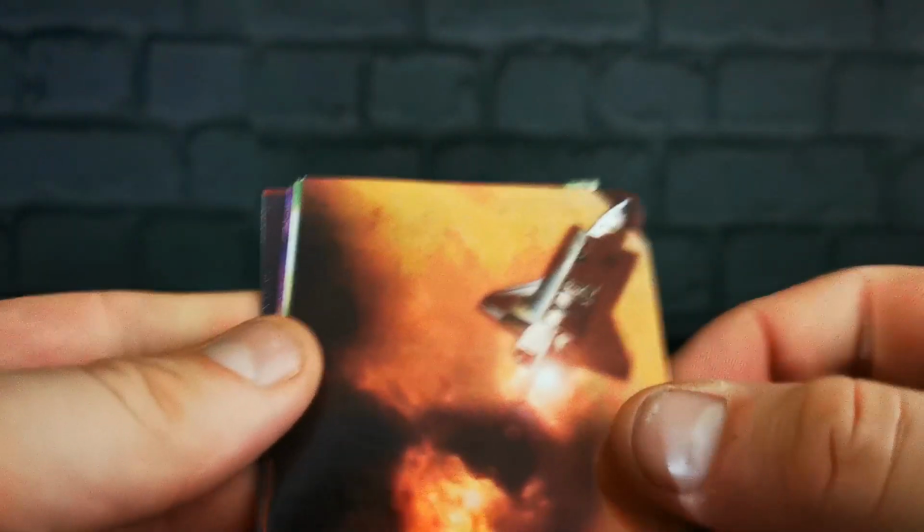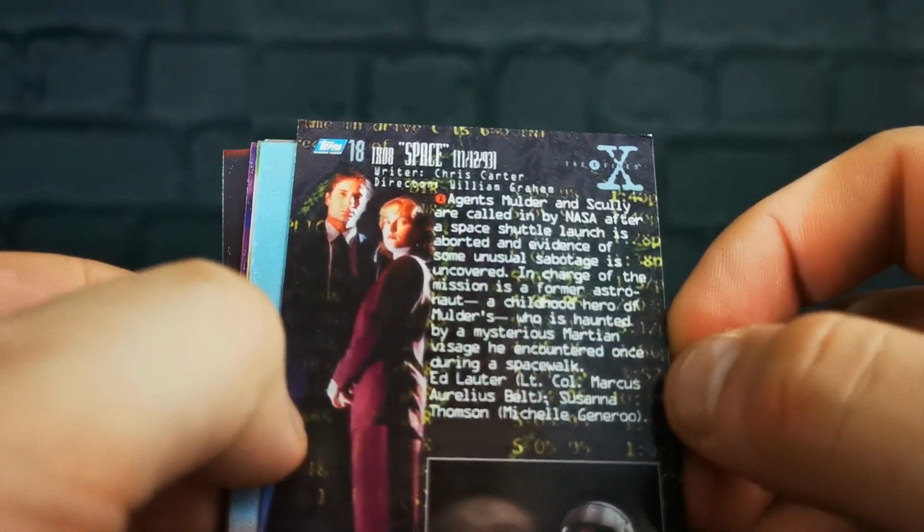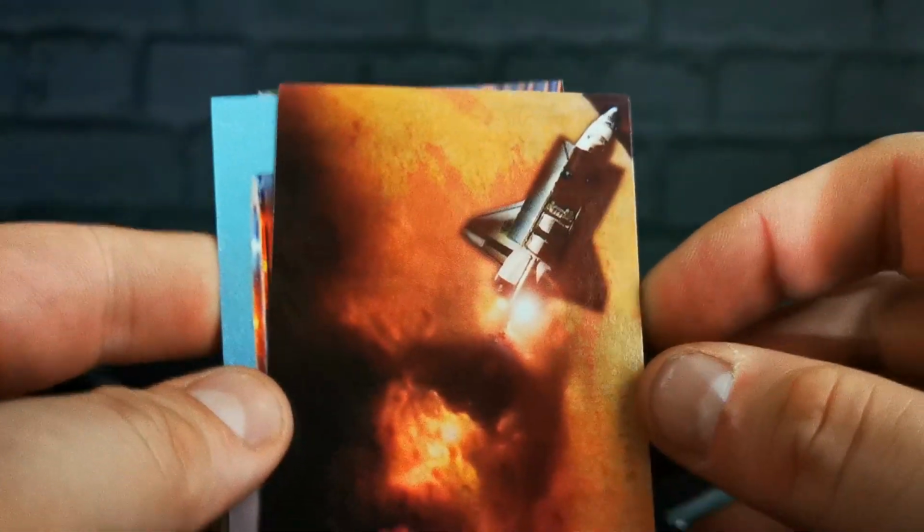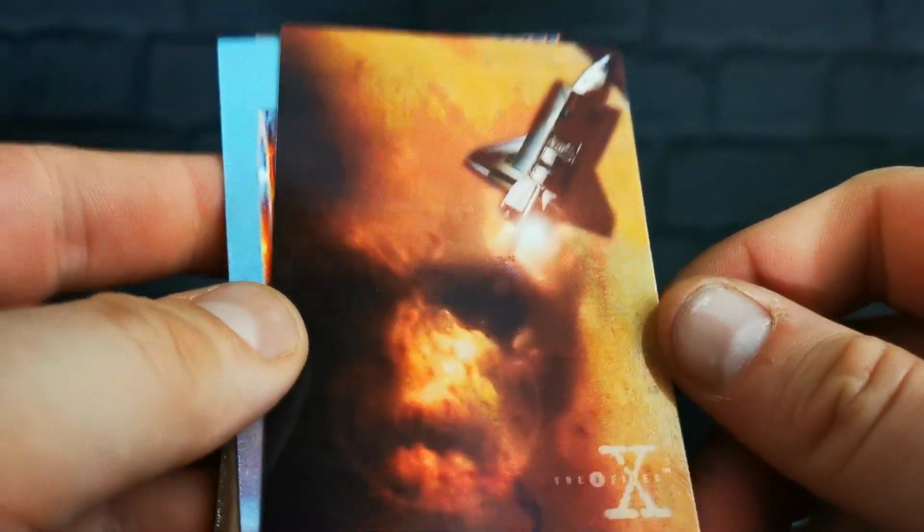Pack 2, show us your secrets. It's a space shuttle with an evil face. Interesting. Space. Agents Mulder and Scully are called in by NASA after a space shuttle launch is aborted. Because a big glowing bloke on Mars doesn't fancy it.